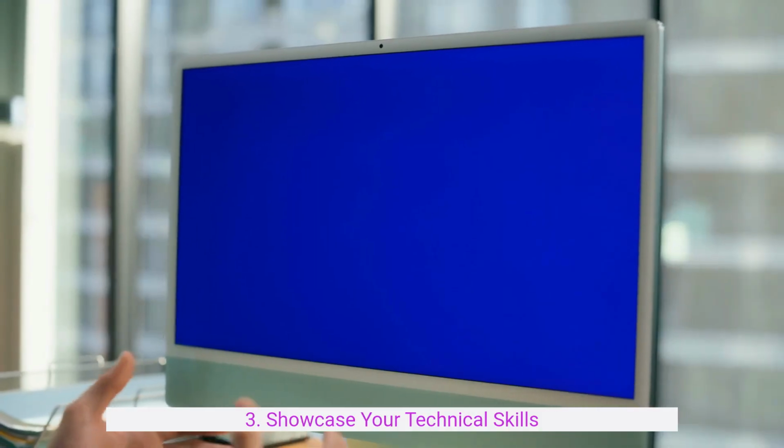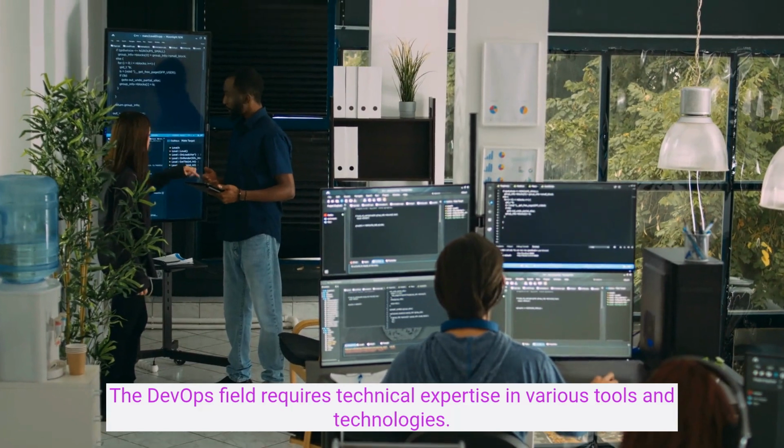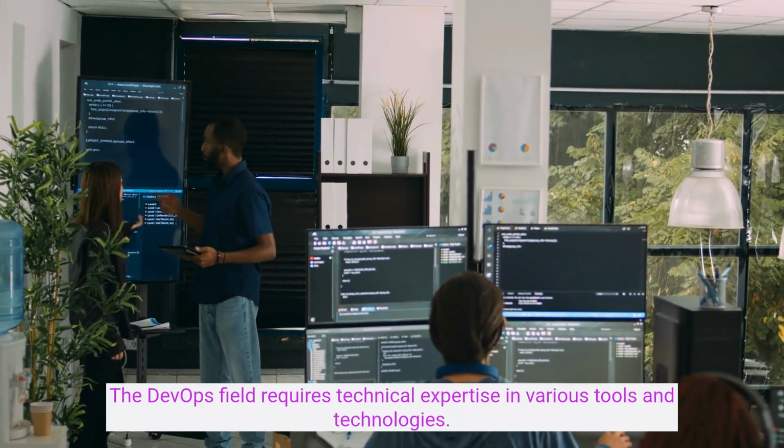3. Showcase your technical skills. The DevOps field requires technical expertise in various tools and technologies.